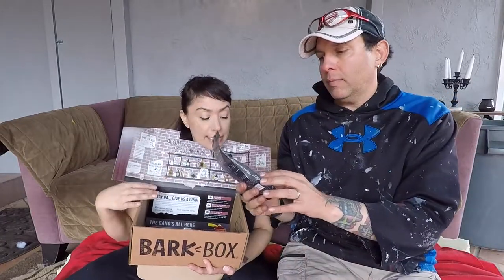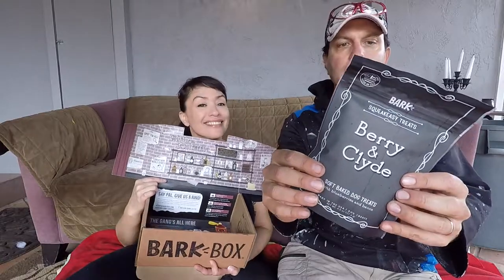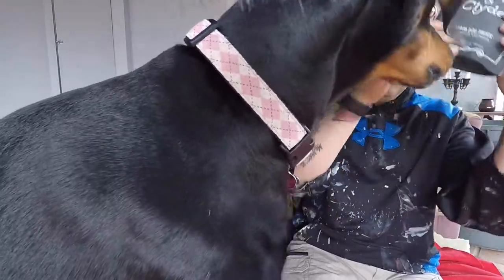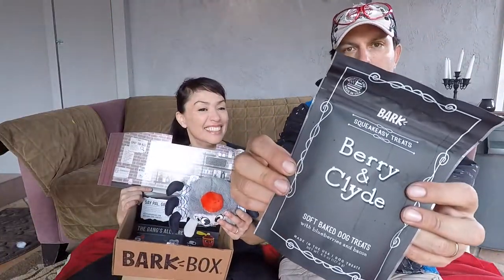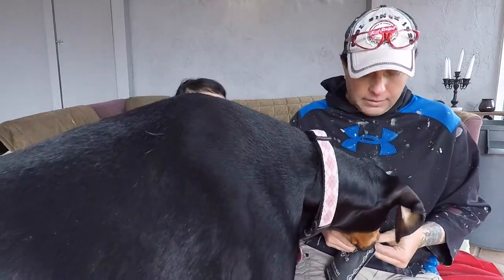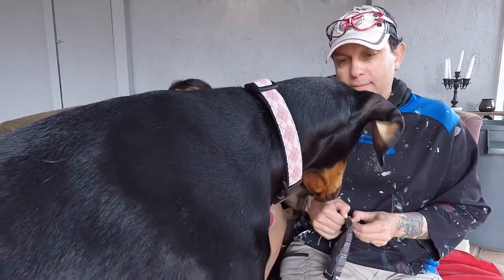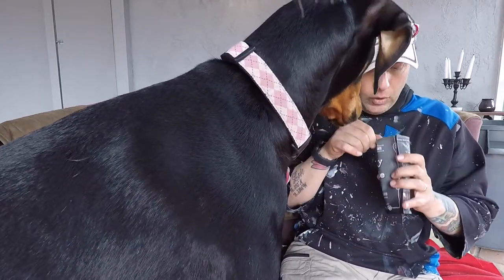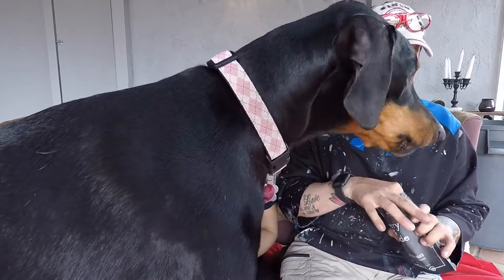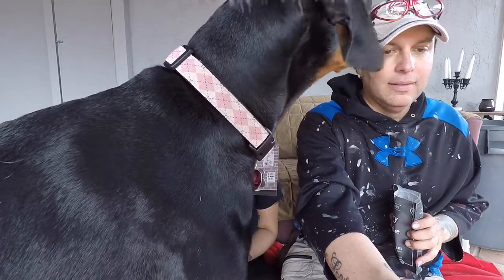Last bag of treats. Berry and Clyde, wheat-free, soy-free, corn-free, delicious treats made with care, soft baked dog treats. This is blueberry and bacon. Thanks, buddy. Oh, thank you, squirrel. Oh, those smell good. They smell like blueberry oatmeal cookies.